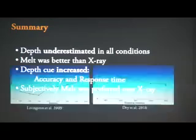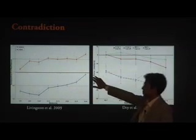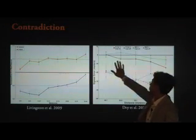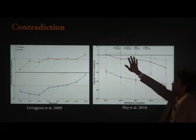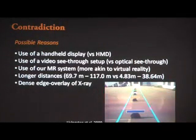Now comes the interesting part of our work, the contradiction with Livingston et al. They found it's always overestimation in an outdoor environment, whereas we found it's mostly underestimation except for a few cases. So this is a contradiction, and we have identified a few reasons for this contradiction. So first is the use of handheld display. They used a head-mounted display, but we used handheld display. So that could be a reason for the difference.